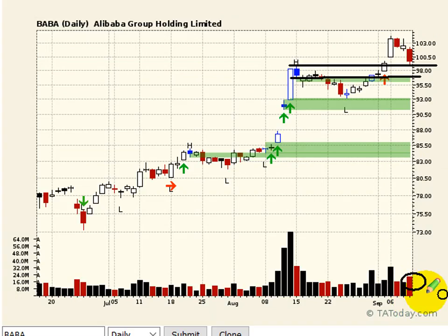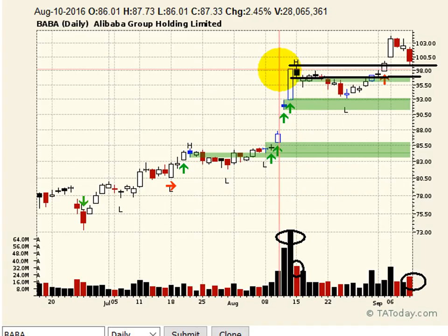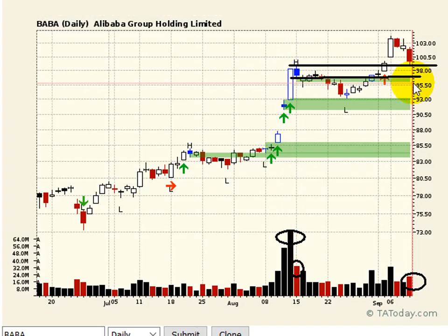We have volume still pretty small as it's coming back into these two. We'll see how it behaves when it gets there. This big bar's top is 98.35. So I expect we're going to see price push back into here and the buyers probably show up. So that's what one should expect on BABA.